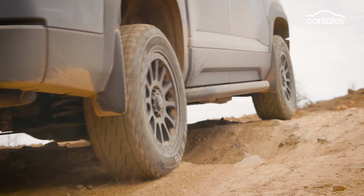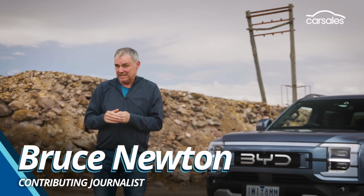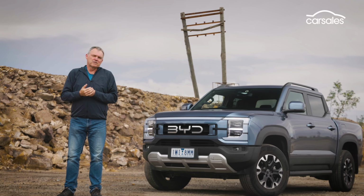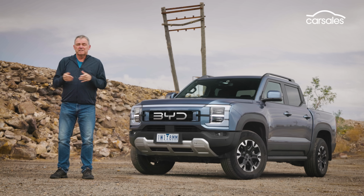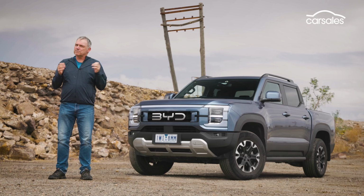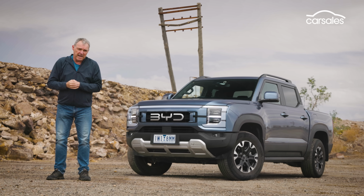You've read the promising reviews, you've seen the startling price. Now you want to know if the BYD Shark 6 is the real deal. There are just so many unknowns about Australia's first plug-in hybrid ute. How's the reliability and durability? Does the tech really work? How does it drive? Well, the best place to answer those great questions is in the Aussie outback.